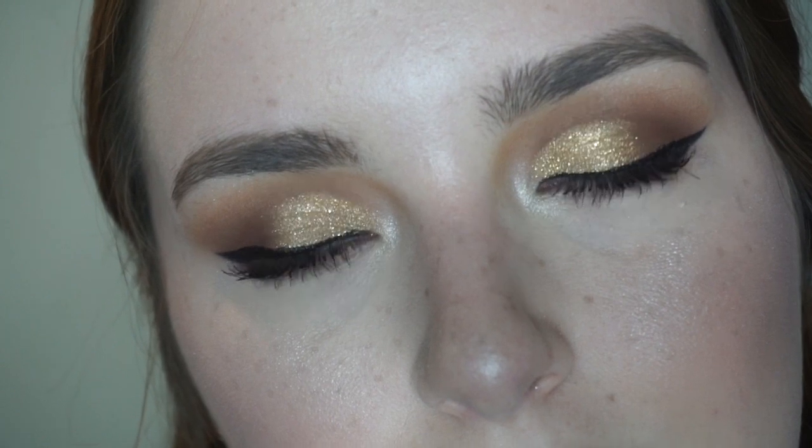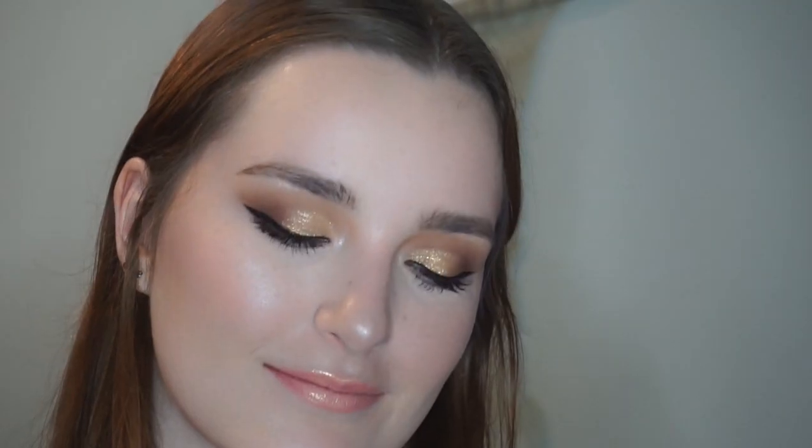So I wanted to create a really fierce look to help represent this sign, and so I did a strong wing liner, some fake freckles, and also put some gold on my eyes as well as my lips, and so I really hope you feel that this represented you well if you're a Leo.